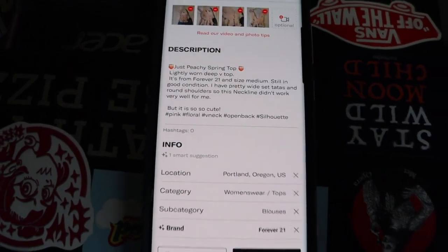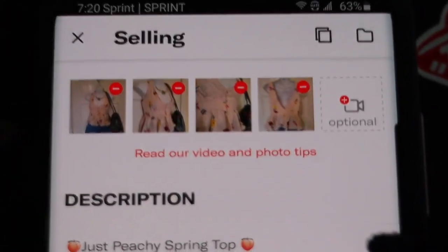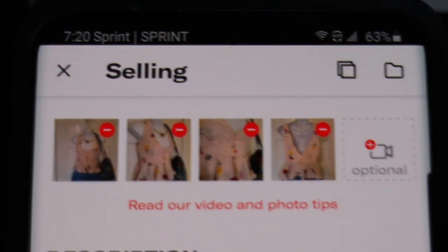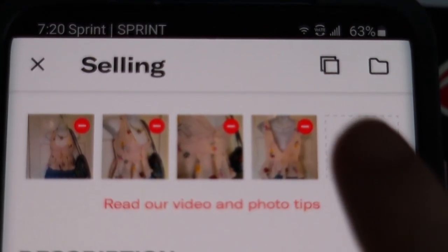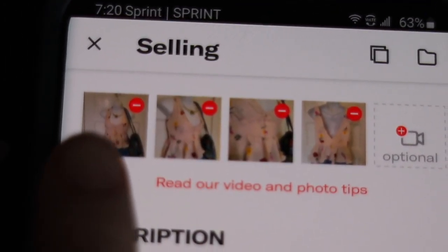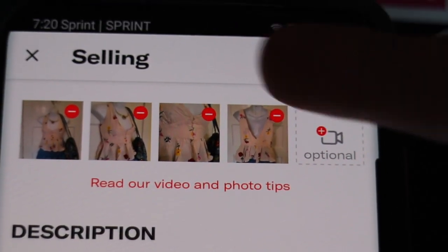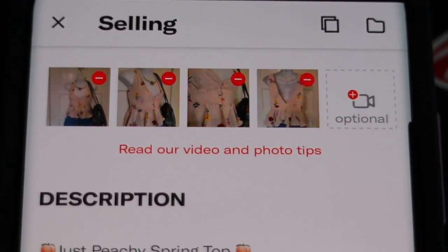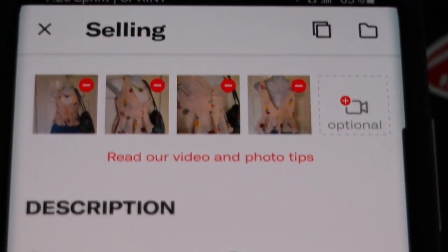Alrighty, so I've already filled out this description for this product. Okay, so here are my 4 pictures. They are going to show up on the listing first to last. So the first picture is going to be this one, and then as you scroll you'll see the other ones. You also can add an optional video if your fabric has a specific way it sits, or you want to twirl or something of the sort.